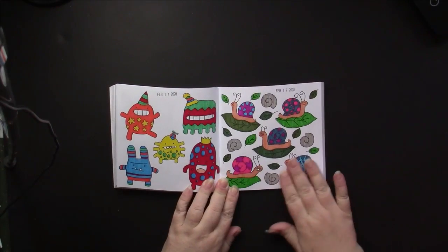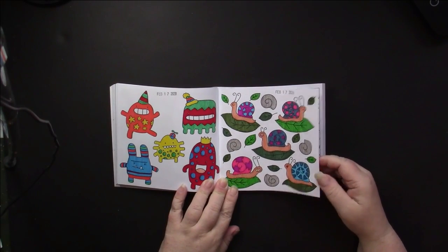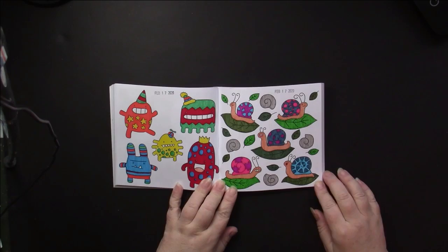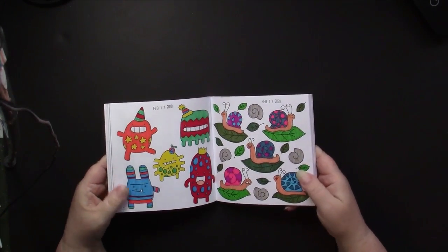No bleed through. This is nice paper. It's not very thick, but it's nice. Really enjoyed doing those. They're just cute and fun.